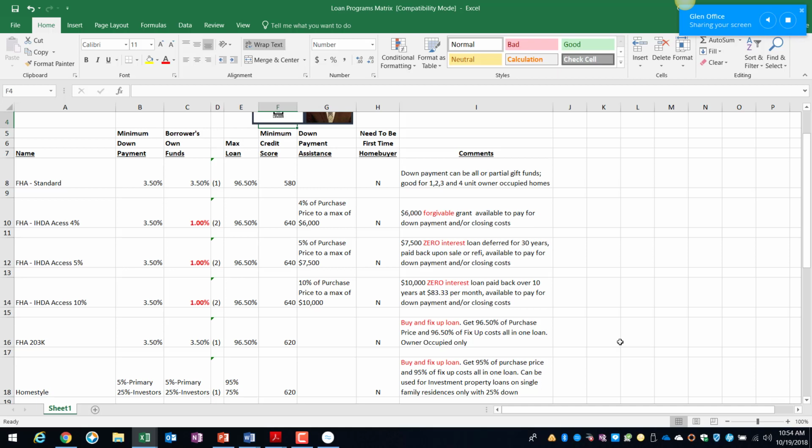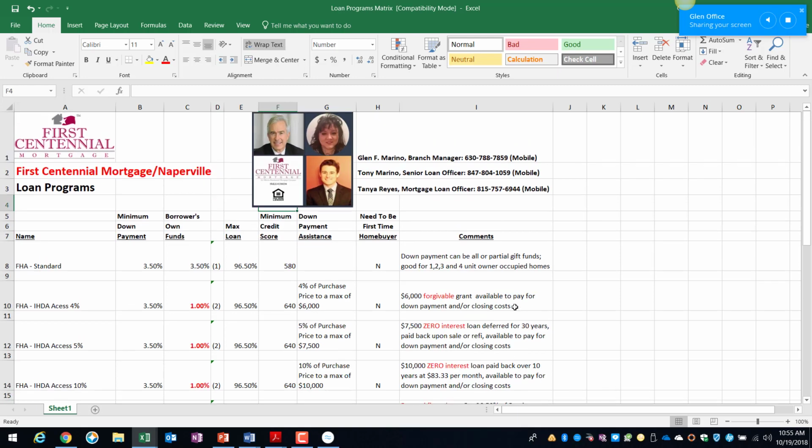Now going to this loan product matrix. Let me hand these out to you. See if there's enough there for all of you. Again, if you guys need this in electronic form, I can co-brand it with your picture on this. Let me know.